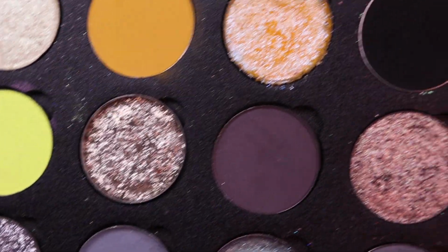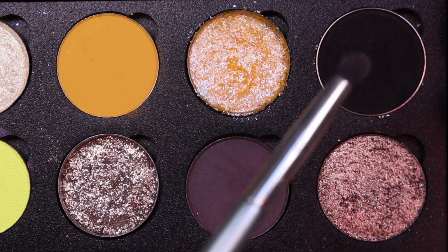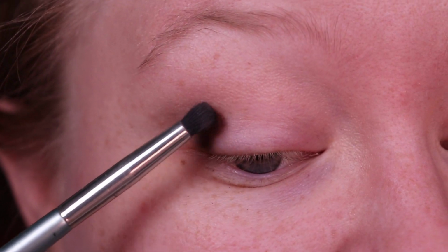So I'm just starting with my Kaleidos Makeup S5 brush with the shade Corrupt. I'm just going to add the black in the outer corner. I have actually two primers on today. I have the Smashbox primer, but I also added a little bit of the Kaleidos one, just to erase some of my blueness there, because the Kaleidos one is a little bit too deep, and then it's perfect to color correct.